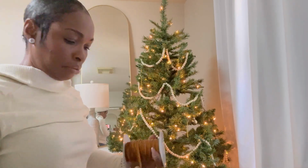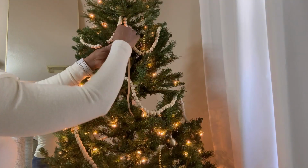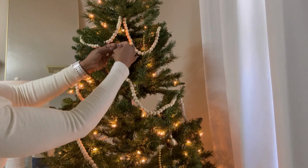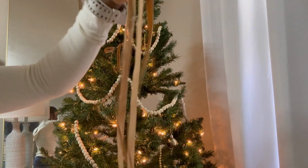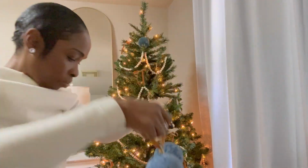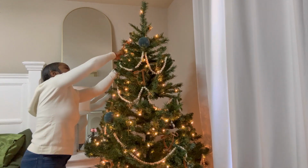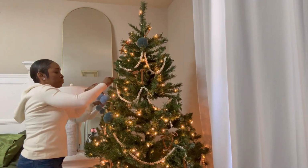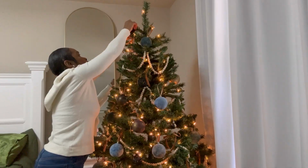I'm using ribbons to tie on some of the branches. Really simple tree. It's how people used to decorate trees before all these designer ideas came out. So I'm actually tying the ribbons on some of the limbs, and then I'm going to put my DIY velvet textured ornaments on this tree. That is why I created them. I'm doing them in different colors, but the colors are muted, as you can see. Very nice. I think this may be my favorite tree this year.